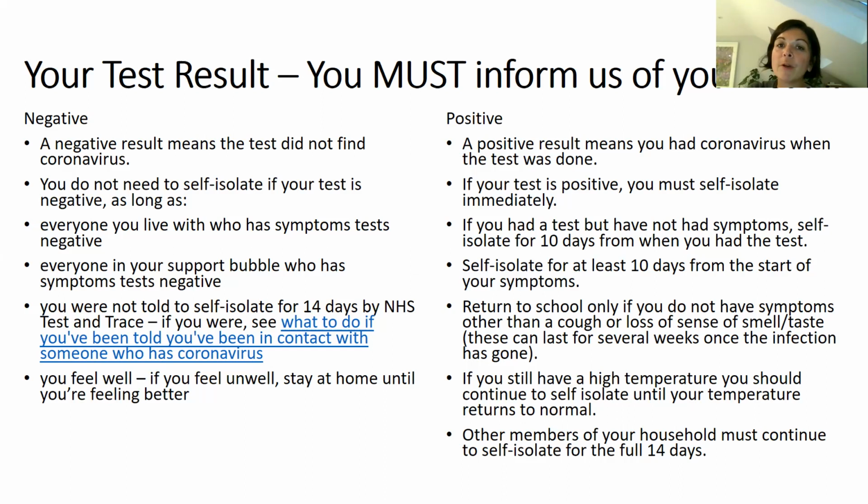Okay, everyone in your household has to self-isolate for 14 days from when you had symptoms, unless anyone else in your household has also had symptoms in a test, or unless your symptoms haven't gone. So it's really important that you know that. 10 days from you having the symptoms, 14 days for anyone else in your household.